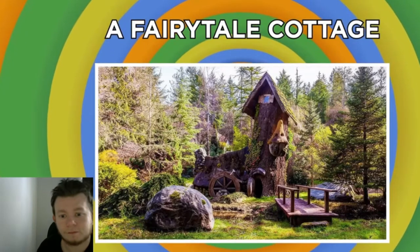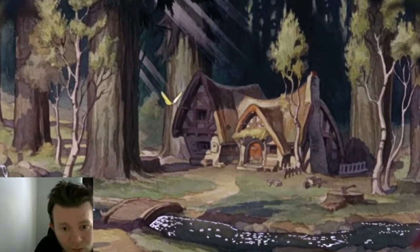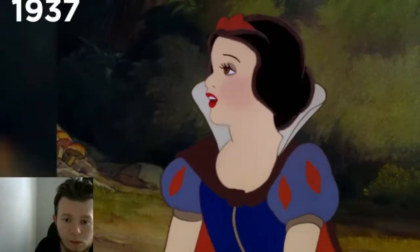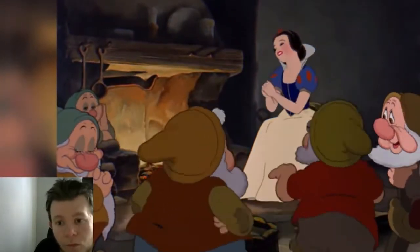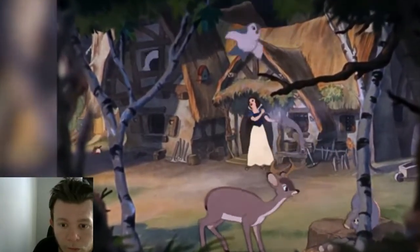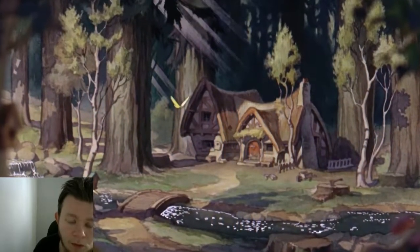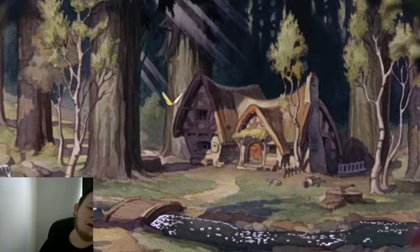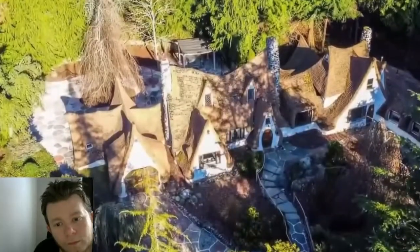A fairy tale cottage. Let's stay on Disney, looking at an iconic building from the first feature-length film they ever made, Snow White and the Seven Dwarfs. In Disney's 1937 movie, Snow White famously lives in a picturesque cottage with 7 magical dwarfs, spending her days cleaning up after her friends and singing to the local wildlife. When it comes to cartoon houses, you'd be hard-pressed to find one more magical or idyllic than Snow White's woodland home. So it isn't surprising that people have tried to recreate the cottage in real life.